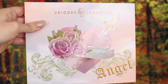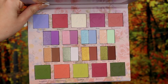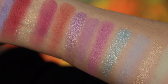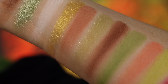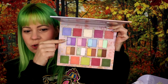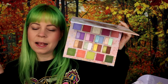This is called the Angel palette, and the thing I like about this palette is that the color story is very unique and different from, I feel like, anything that I've really seen before. And even though the pans aren't the same sizes and the layout is different, it doesn't bother me, and I don't know why, because usually stuff like that really annoys me. But for some reason I feel like this isn't messy. It just makes sense to me. I like the fact that it's sort of divided into two color stories. These two top rows go really nicely together, and then these two bottom rows go really nicely together. And I don't really care that some of the pans are smaller than others. I don't know, I'm excited.